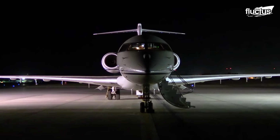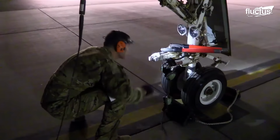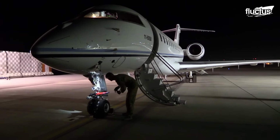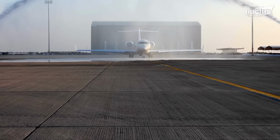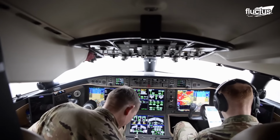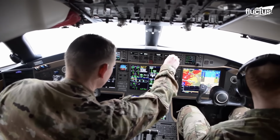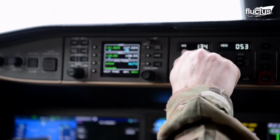In the early 2000s, the Air Force and Northrop Grumman began designing what would become the E-11A Battlefield Airborne Communications Node, or BACN. Rather than use an existing military plane, the BACN is based on a Bombardier Global Express business jet. Its job is to enable communication and coordination between ground troops, aircraft, and other military assets operating in different networks and using different communication technologies.